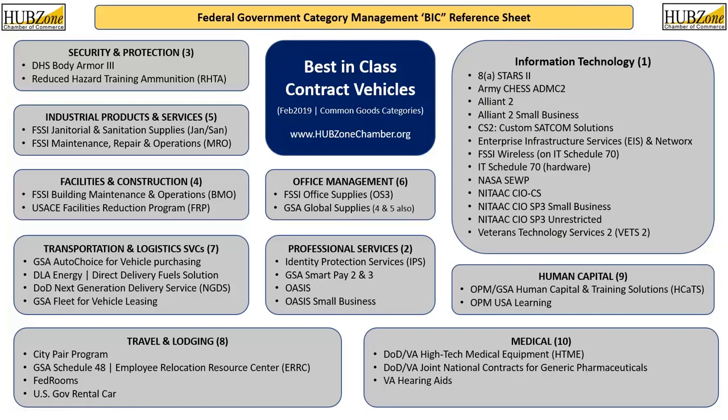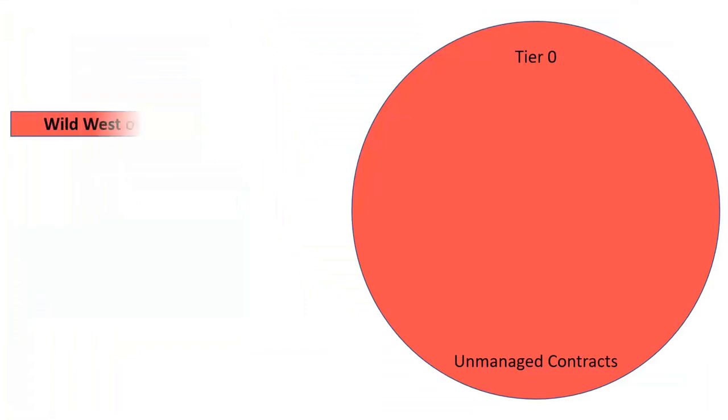Let's take a minute and understand where best-in-class contract vehicles fit into the overall picture. Contract vehicles basically fall within two groups, managed or unmanaged contracts. The government describes unmanaged contract vehicles as Tier 0 vehicles, which is basically the Wild West of government contracts. There are over 400,000 contracts in Tier 0 alone. Recently, I read that the professional services category has 185,000 contracts. And there are over 2,500 MACs, or multiple award contracts, which are IDIQs that are awarded to multiple vendors. In the VA, they have over 1,700 active contract vehicles. You can imagine why the government is trying to streamline how they buy what we sell.